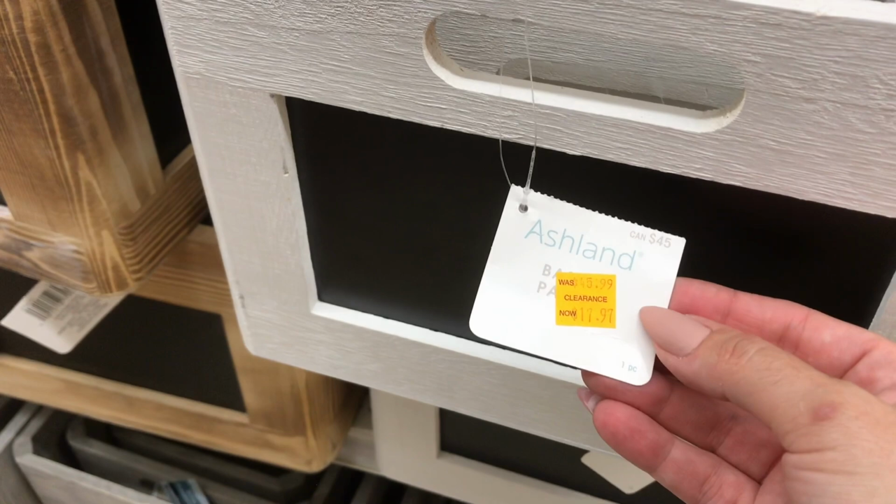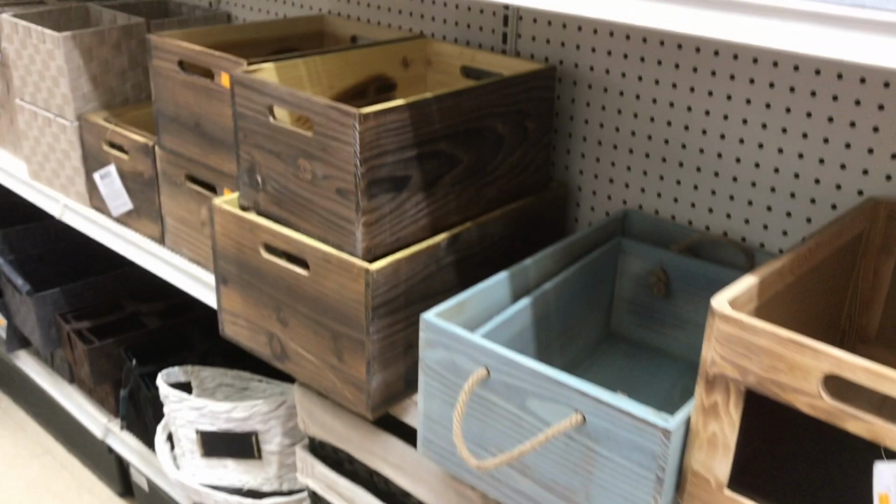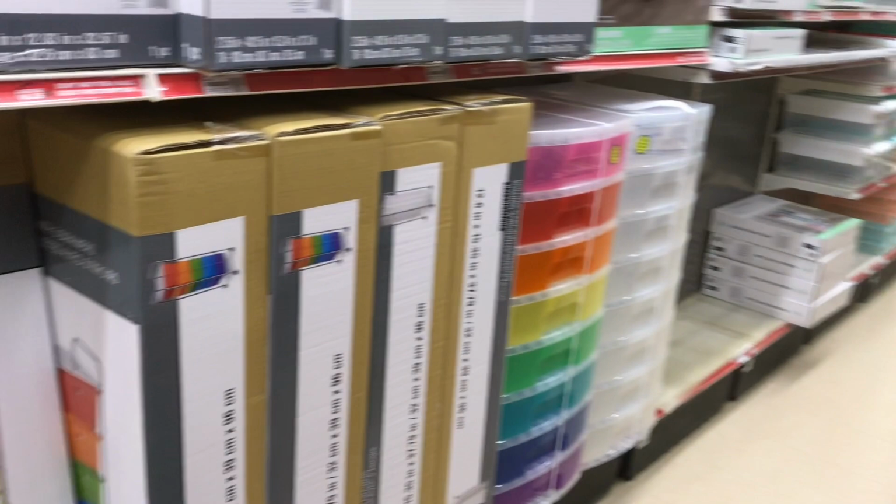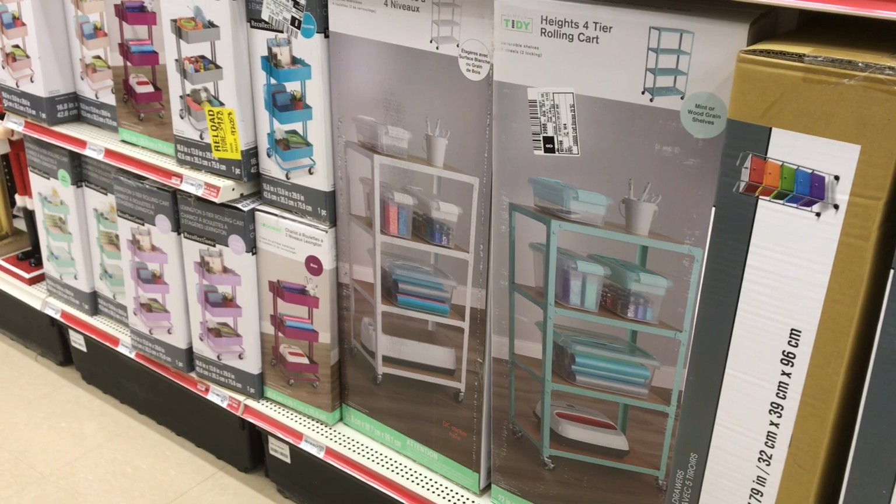This year I'm making a few Christmas baskets, so I'm just looking to see if there's anything worth purchasing that can be reused, kind of for storage purposes, as the gift basket itself. But I still think that these are a little bit pricey to budget into the gift basket, because I've already spent quite a bit on the product. Oh, they have some different type of storage units here that I didn't see at the other store.